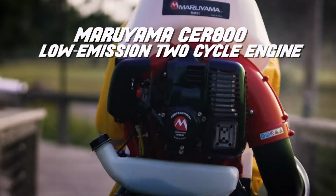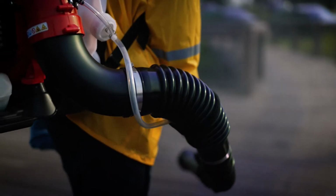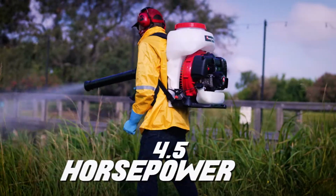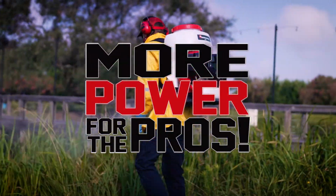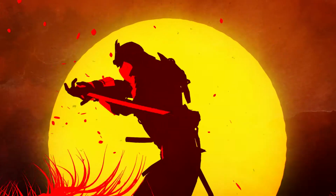Backpack Mist Blower. Powered by a late-generation Maruyama CER800 low-emission two-cycle engine, the MM91 packs a punch with 4.5 horsepower, meaning more power for the pros. Legendary Japanese quality. That's Maruyama.